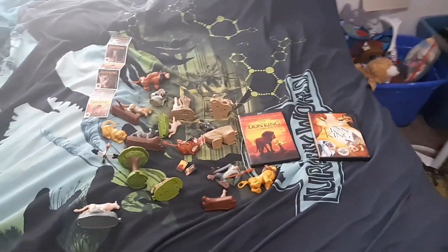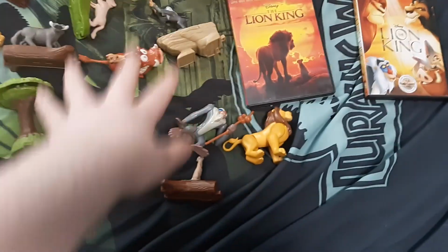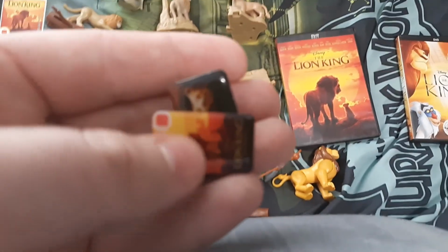And it's something cool. You might like it. Hold on. Alright. Voila! My Lion King collection! Plus, I have the McDonald's and Burger King toys, the stickers, and the pins. We'll take a look at them up close.